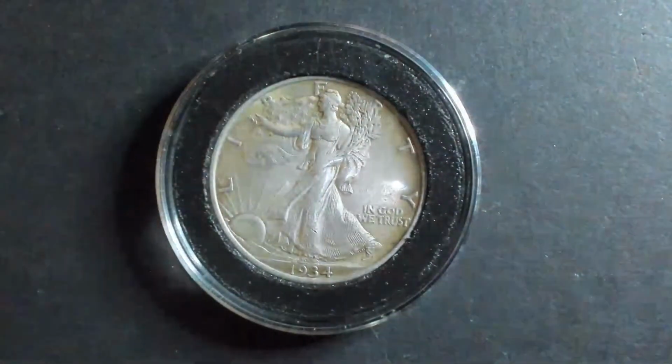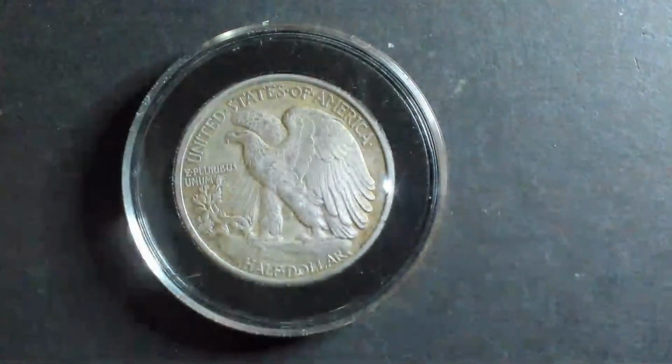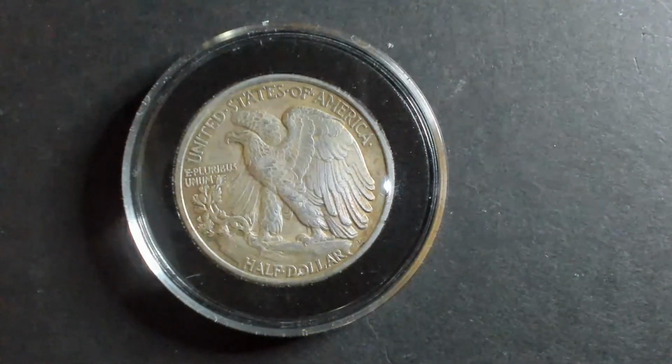So now these are in the airtight, so they may not show up as good. Now this one doesn't have that much luster, but it definitely has more than those other coins. You can see a lot more detail. Her dress has a lot more lines. Got a fair amount of feathers.